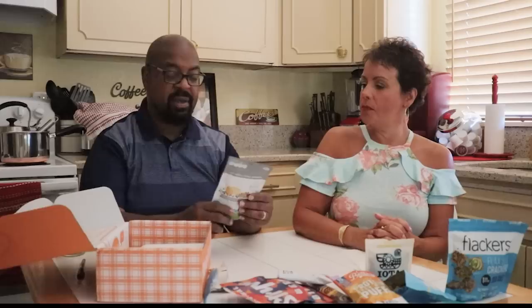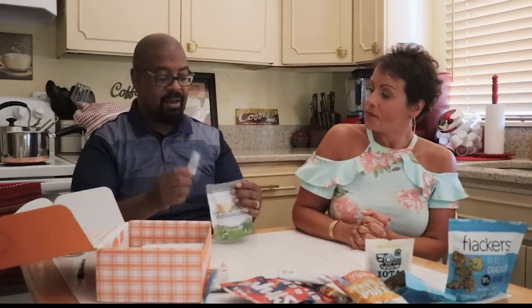Total carbs is 2. Should be pretty low because I think it's just a cheese product, right? I'm sorry, it's 2 total carbs per serving, and there's 2 servings in this packet. So the whole thing would be 4. If you ate this whole bag, if you sat down, put on a movie, and ate this whole bag, it would be 4 total carbs. And it's got a resealable bag.